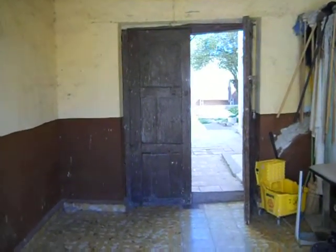This is the little archway under which our door is located, and now I will take you through to the back courtyard area.